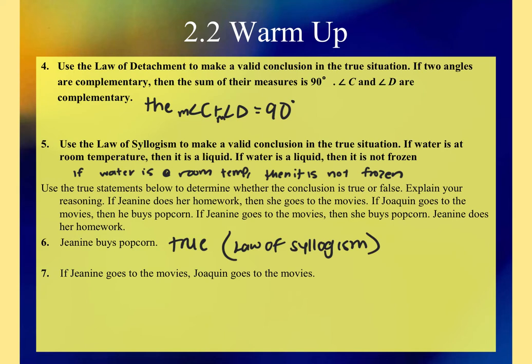I actually think it's multiple choice, like you circle it. All right, 7. If Janine goes to the movies, Joaquin goes to the movies. True or false? That is a false statement. Okay, and why? Because you don't know if Joaquin's gonna go when Janine goes. Good. There's absolutely no relationship between this statement and anything about Janine.